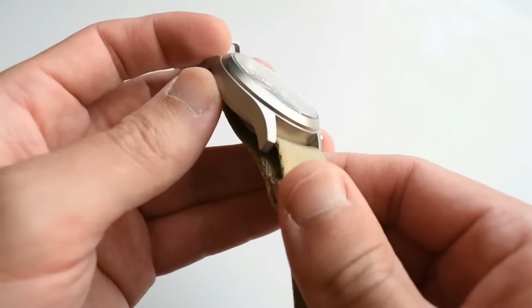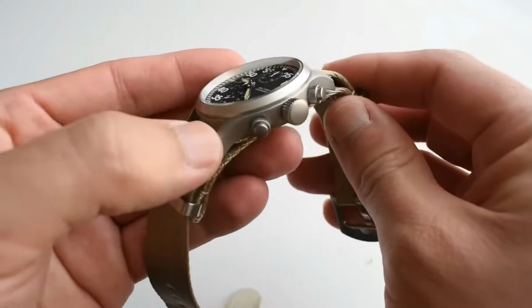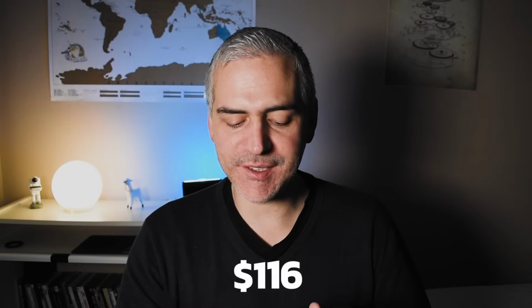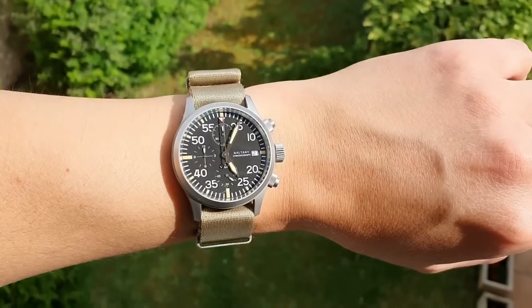Let's go with the dimensions. You get 39mm in diameter by 12mm in height, 46.2 lug-to-lug, and 20 lug width. So great dimensions here. The watch comes at $116, and if you get the $12 discount, it comes down to $104. What you get for that money, just over $100, is spectacular quality.